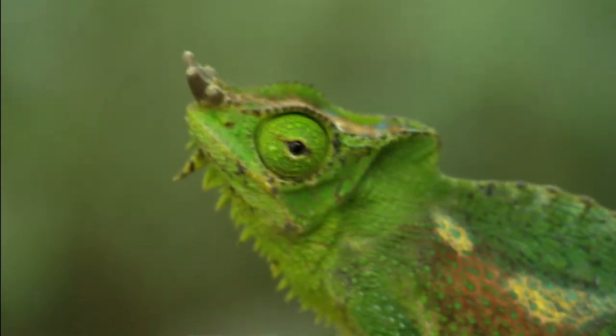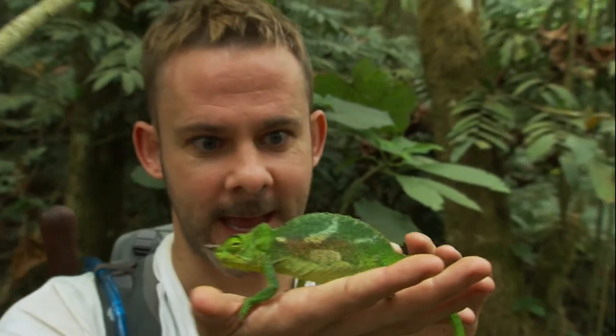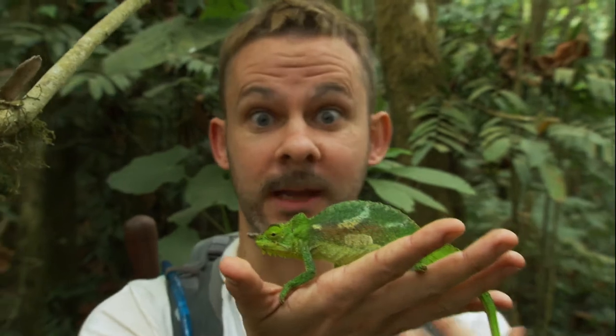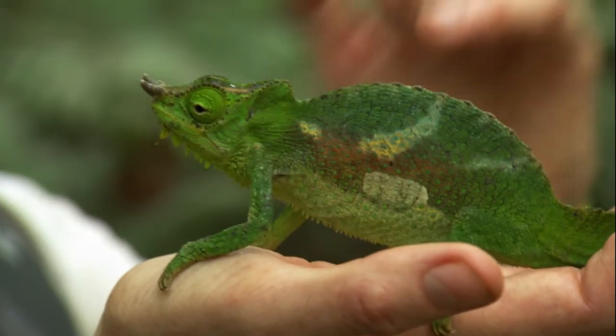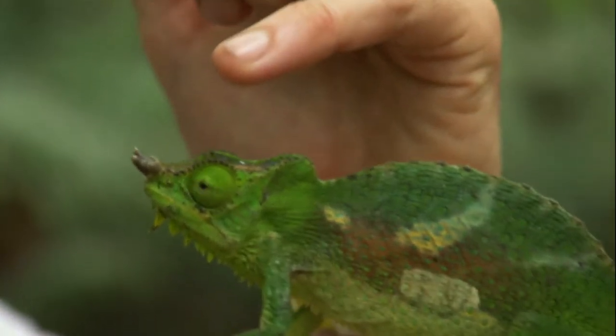Chameleons are the most famous for changing color, which it's doing right now. For a long time, it was thought that they change color based on their environment, and they do that. But for the most part, they change color based on their mood. When a chameleon's happy, they'll be kind of pistachio green. When a chameleon's annoyed, they'll be kind of a dark brown.